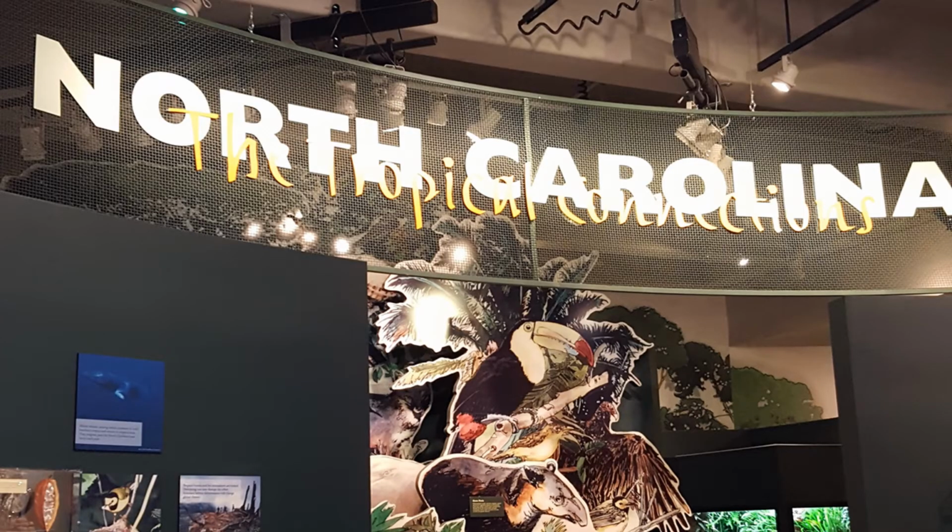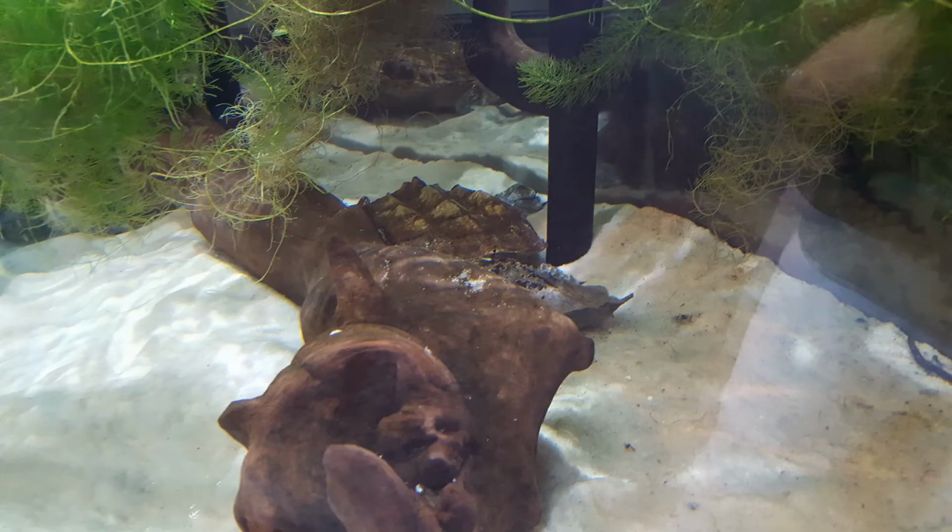Now we're going to enter the North Carolina Tropical Connections, where we're going to learn about different reptiles and amphibians. Here you see a mata-mata turtle. It uses color, form, and a thick cover of algae to hide from its prey. It has a loose spot of skin on its head and neck that sways in the water's current, which makes it look like a plant. It is a master of camouflage.